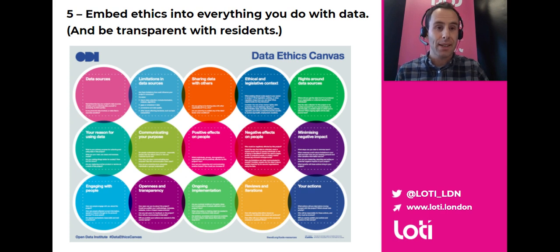Now, to think about the ethics of data, and this is quite a new and emerging field, helpfully there's a number of frameworks that can make it a much more tangible conversation, one of which you'll see here is the Open Data Institute's Data Ethics Canvas. Other organisations like the Government Digital Service and the UK Statistics Authority have their own frameworks, which others find very useful, but these can guide you through what questions you need to ask in order to think about the ethical implications of using data in certain ways.